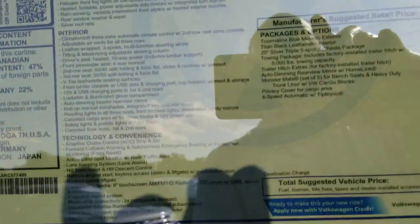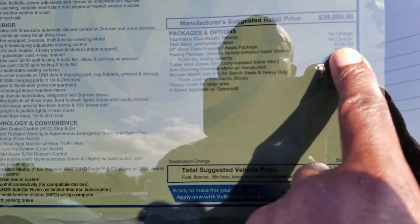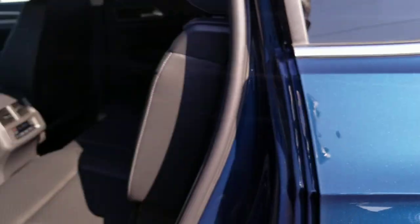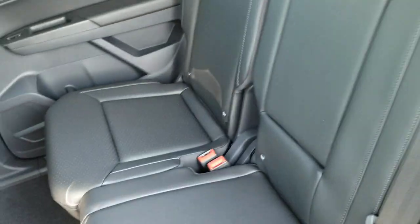This particular unit is priced at $42,475. Its upgrades include the silver spoke wheels, which are 20-inch wheels, upgraded from 18, the tow hitch, and then also an auto-dimming mirror. Here's a look at those bench seats again. Nice armrest in the middle again. Keep in mind, these cars will allow you to do 3 car seats across this row. If you go with captain's chairs, you're obviously only going to get 2.